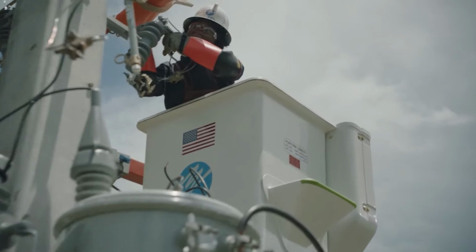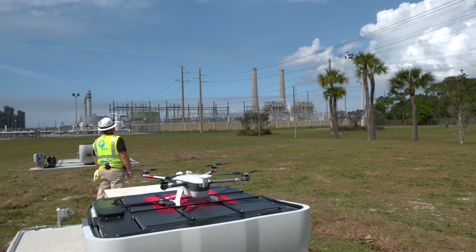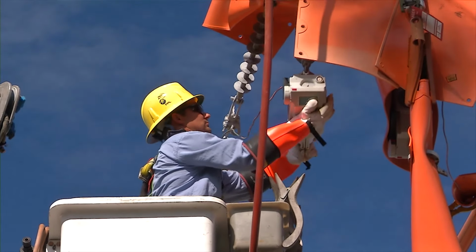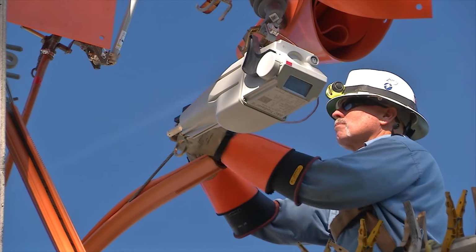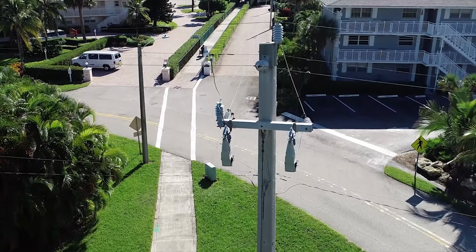And by being able to look at new technologies like drones, rovers, and other types of smart devices and switches that we're installing up in the line, that's helping us continue to drive that bottom line of the end cost to our customers, as myself being a customer and you most likely being a customer.